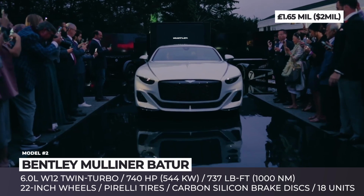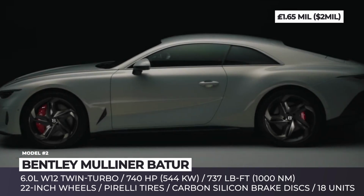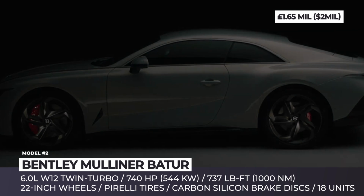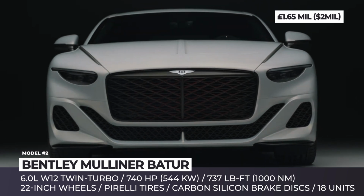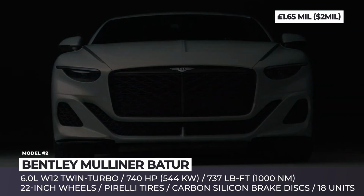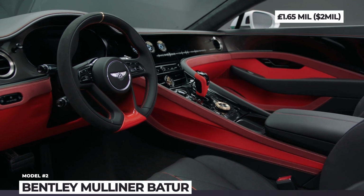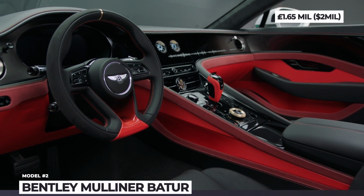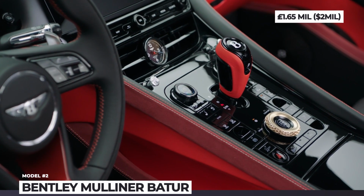The Batur rides on standard 22-inch alloys shod on Pirelli tires, and its stopping power is provided by the bespoke carbon silicon carbide braking system. Under the coupe's long bonnet sits the already mentioned 6-liter twin-turbocharged W12. It outperforms any other previous Bentley engine, delivering 740 horsepower and 737 pound-feet of torque.